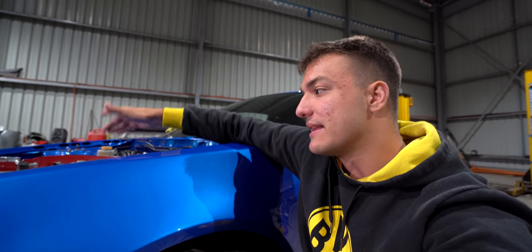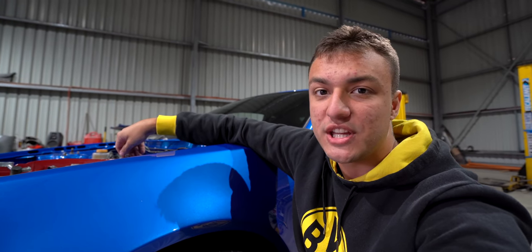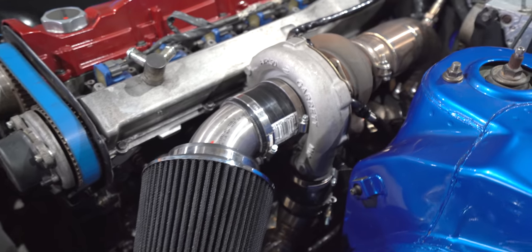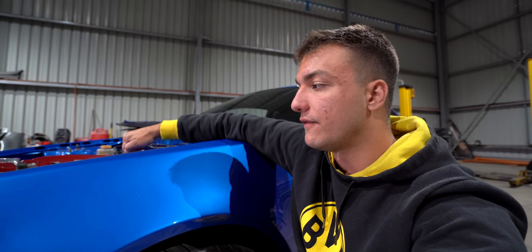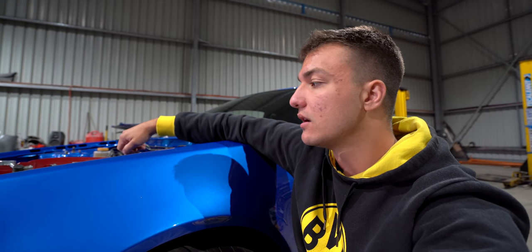The only crappy thing about this turbo is it's got a 3-inch intake and not a pretty, you know, big 4-inch intake. But we can always change the compressor housing for it to use a 4-inch intake. But yeah, day two.